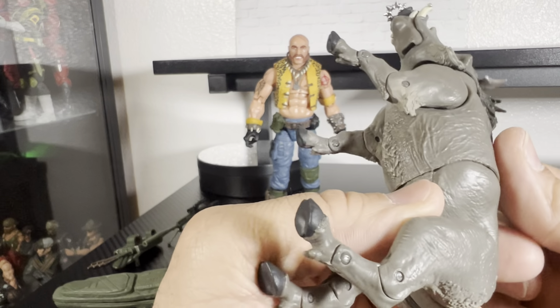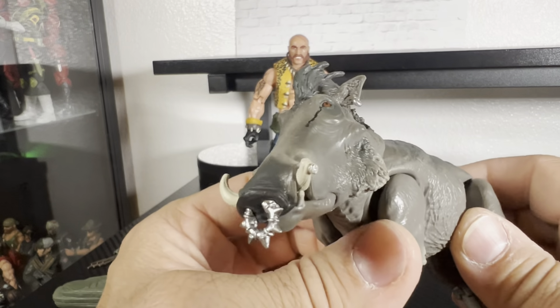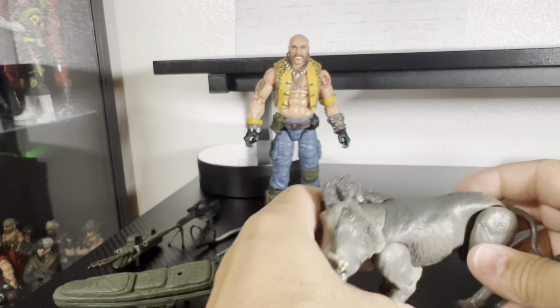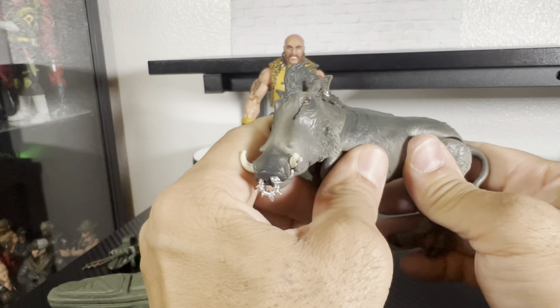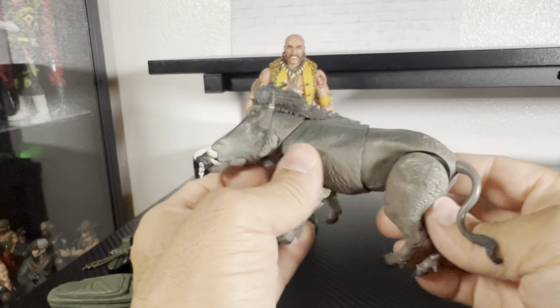Again, it's got the hair on the bottom. It's got some nice detail. And I like the color. The color on it's great. Look at that, he's walking. You can give him that walking pose like he's about to turn. It's pretty good. This is actually nicely done. They did a great job with this.